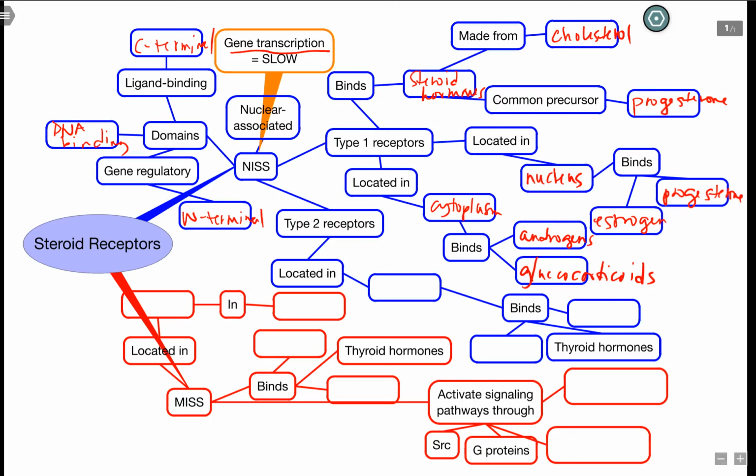So when we are in the NIS pathway, nuclear-initiated steroid signaling, again we're looking at transcription. Your type 1 receptors in particular are going to bind to a specific area on the gene, which is referred to as the hormone response element. So it'll bind to this HRE, this area on a gene that's going to tell us to translocate. So it tells us to go ahead and stimulate transcription. Turn that gene on, make more of it.